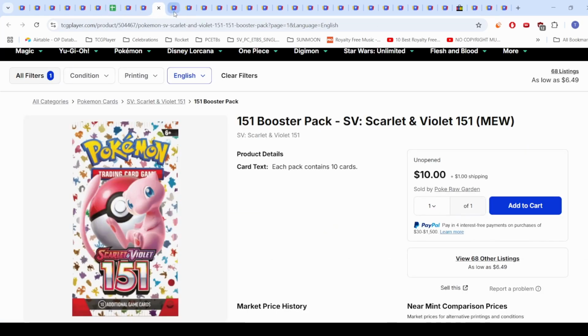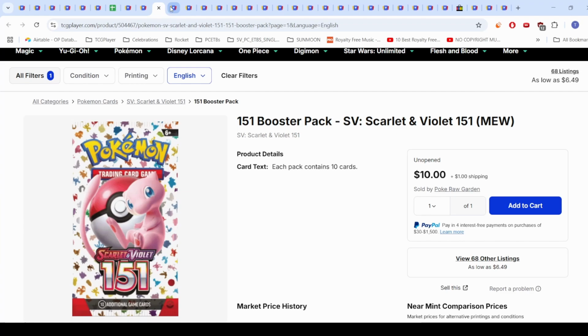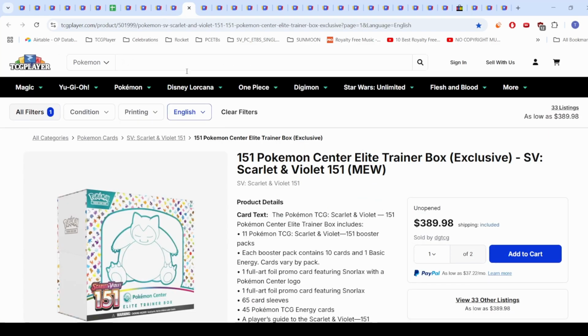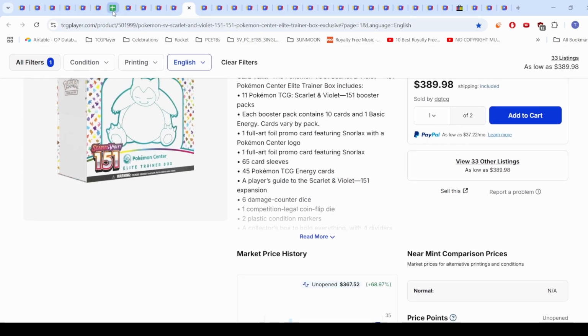The demand is strong, the prices are going up, when they were going downwards before. There were a bunch of ETBs bought yesterday, 18 compared to the norm. PCTBs are about the same.